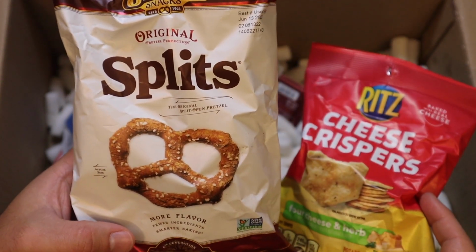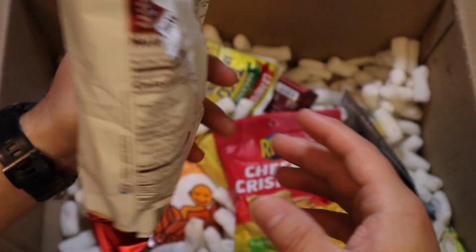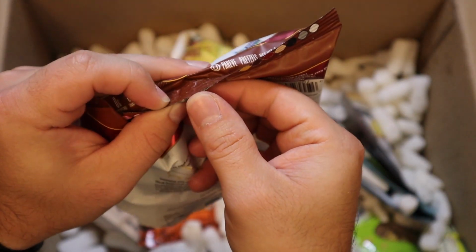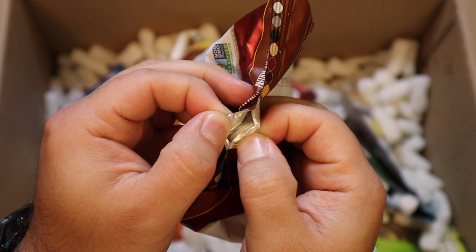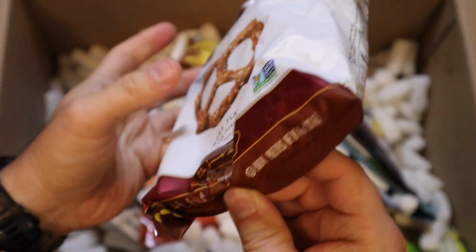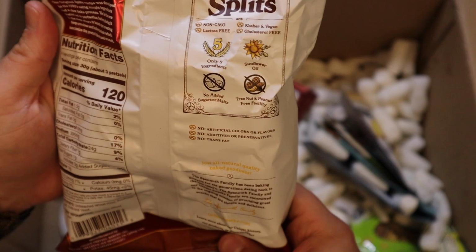Splits. What does that mean? Original split open pretzel? Oh my god, they're leaking something. That's unfortunate. The seal's bad. Is that what it is? The seal is literally split. So that might not be good, which is unfortunate because apparently it was a very, very unique snack. But yeah, it was just dumping salt everywhere.